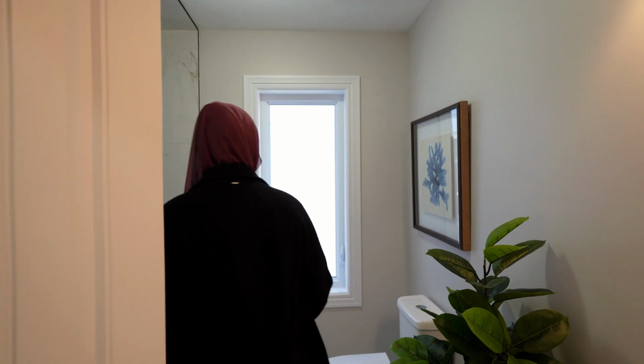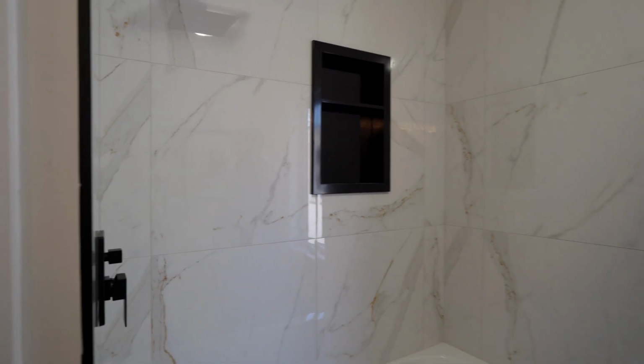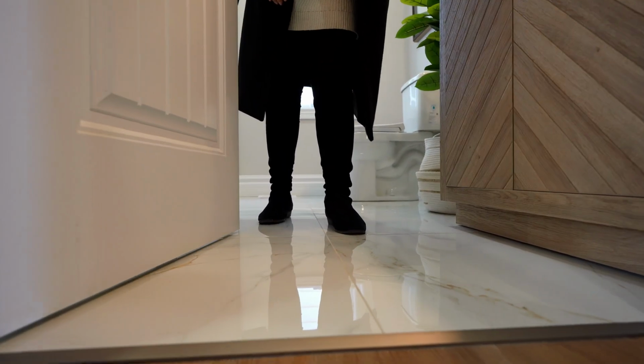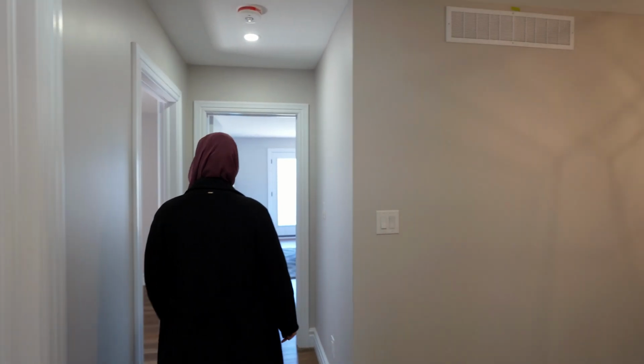We have a full bathroom, and also look at what they are using for the tiles here. Yeah, the same kind of tile. Even the floor here has the same tiles as the main floor we just saw. I love it. I'm in love. To keep the same identity of the house everywhere. Let's see what else we have.